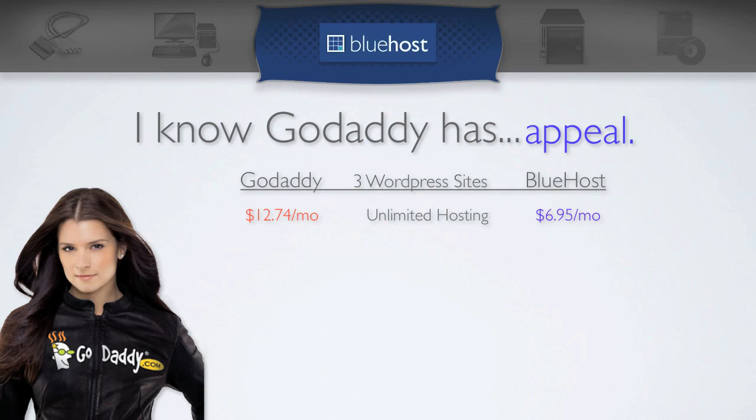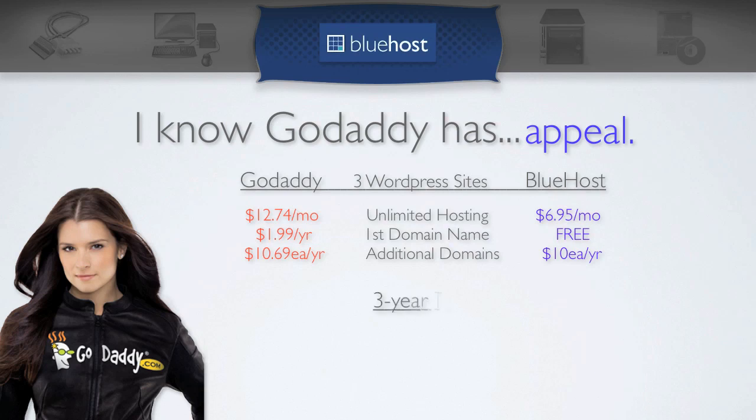For unlimited hosting, WordPress sites, GoDaddy's going to charge you $12.74 a month, and that's only if you buy 36 months in advance. BlueHost, $6.95 a month, and by the way, that is regardless of how many months you pay for. GoDaddy will cut you a deal and give you $1.99 a year for your first domain name. BlueHost, of course, gives you your free domain name forever, as we talked about. Each additional domain name, GoDaddy is really going to vary quite a bit, but for a .com domain, they start around $10.69 each a year. BlueHost, $10 each year.